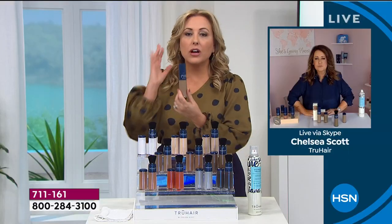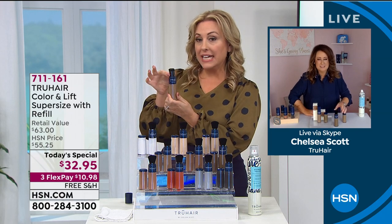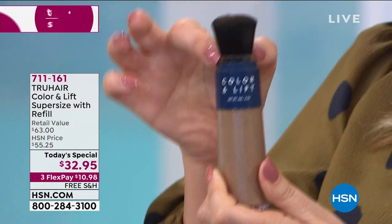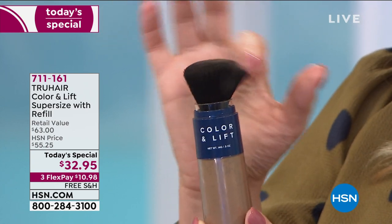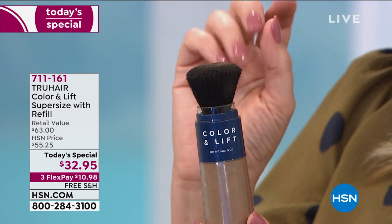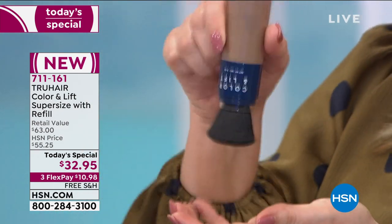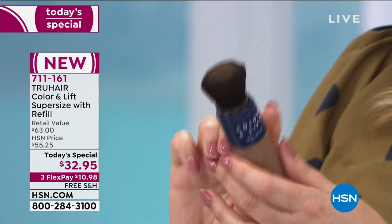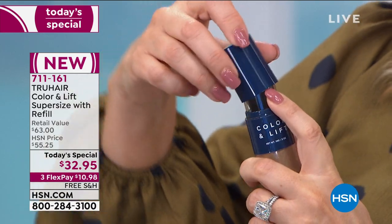Yeah, and it's so easy to use. You take the cap off, and then you slide down the plastic. So just slide it down, and it exposes the brush. And it's hard to even see a little bit of the product coming out. And all you do is go in that area and really get in there. And then you slide it up, and then you put the cap back on.